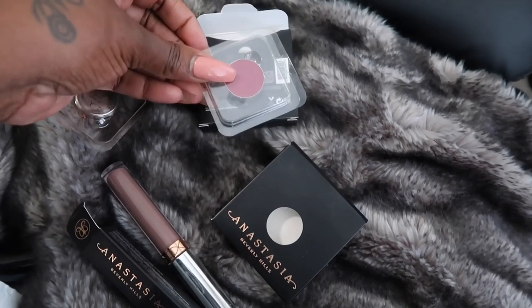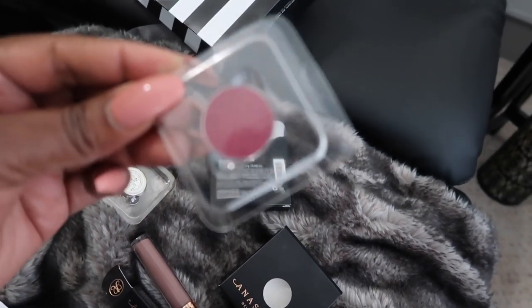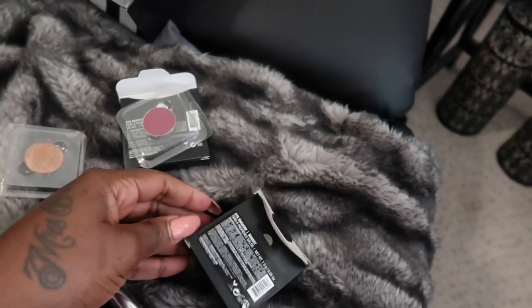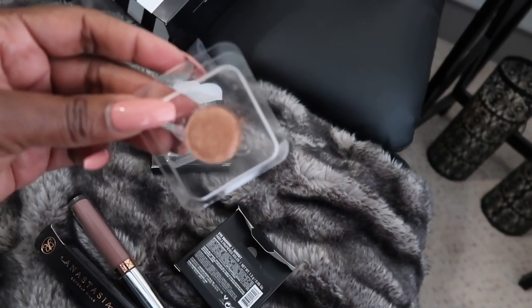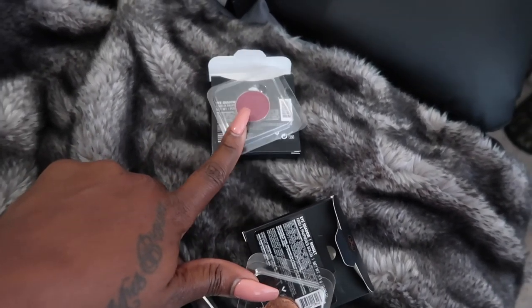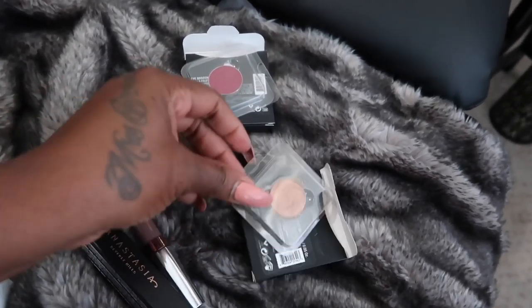That's this color right here. So it's just a nice burgundy color. And then this one is Sunset, and that's just a little gold one. But I decided to take those back because in my Morphe palette, it's a color just like this one. And then I tried this one on yesterday and I just didn't like the way that it looked.